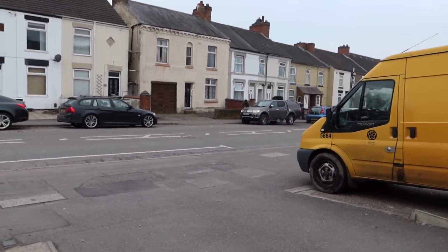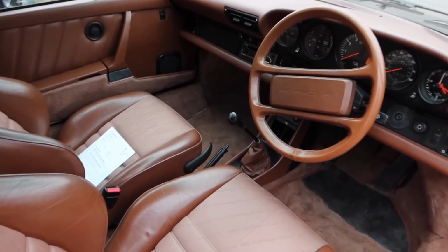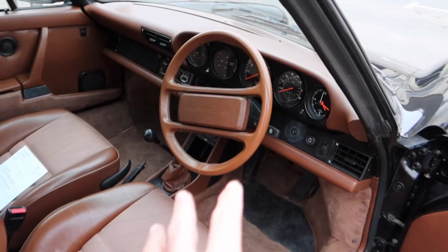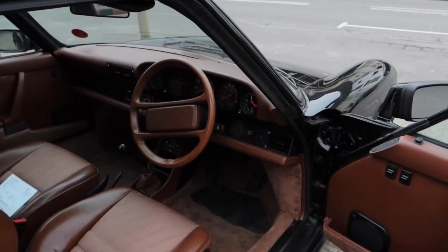And the history, that is really, really good. It's matching spec to the Carrera GT. So it's done 115 odd thousand miles, but the car has been completely rebuilt. It's got new suspension, new brakes.